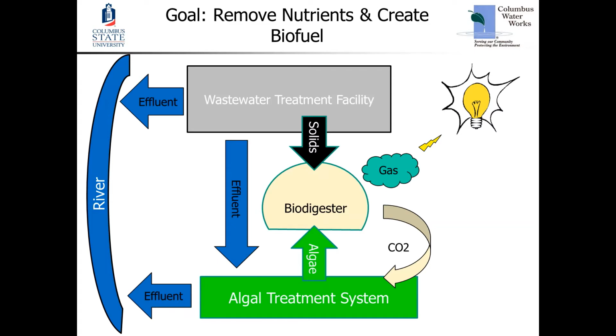And when they do that, they release CO2 and various types of burnable gases, including methane. And then we can take that methane gas, clean it up a little bit, and create electricity, which we can use for powering things. So in a sense, a wastewater treatment plant actually can generate not all, but much of its power based on this biodigestion. So just collecting the solids and doing that.